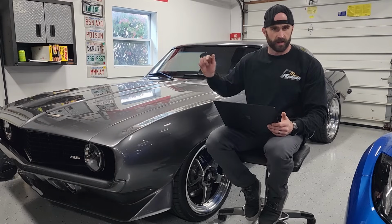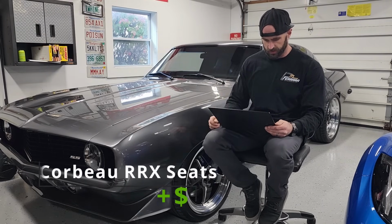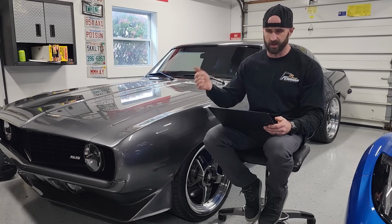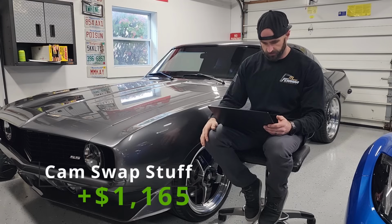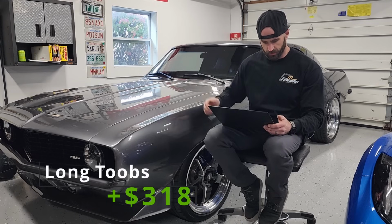Yeah, that's how you do stuff like this. Back to the main list. Corbo seats, $1,133. All the cam swap associated parts, so the cam, valve springs, gaskets, trunnion upgrade, all that good stuff, $1,165. The speed engineering headers were $318.